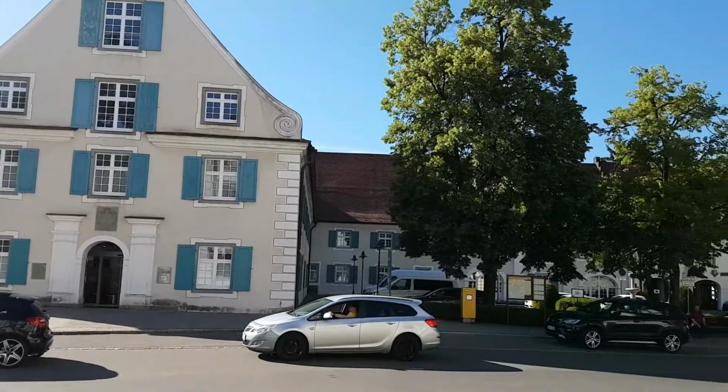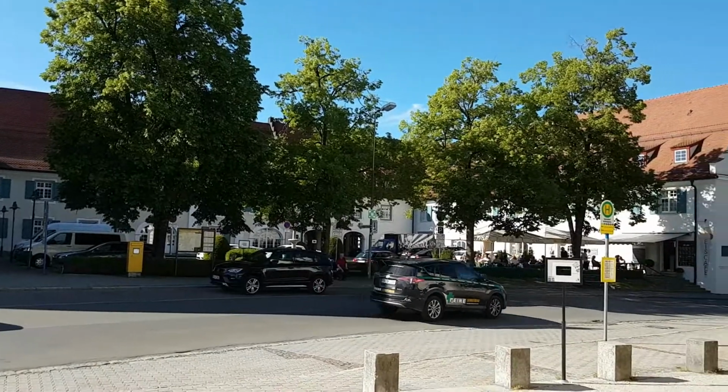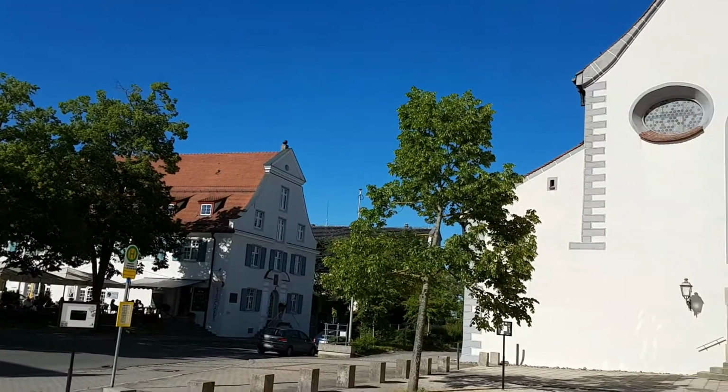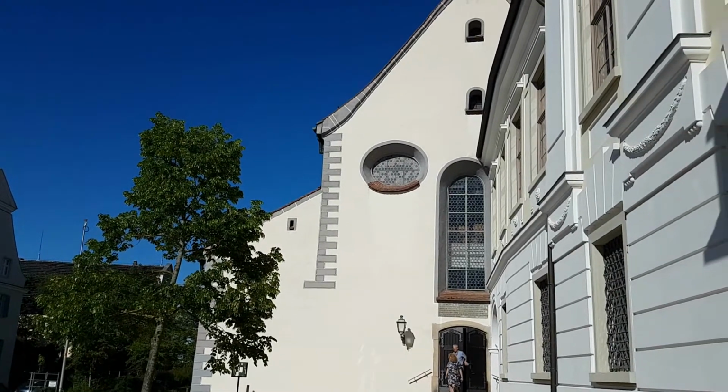The final stop was Aulendorf, but to get there I decided to take the roads rather than the motorway, which turned out to be much more difficult than I expected. I ended up getting lost in Munich, despite the sat-nav, and from there I gave up and decided to take the motorway.